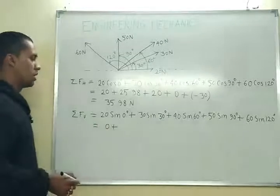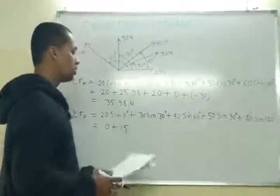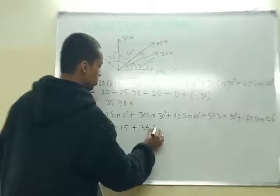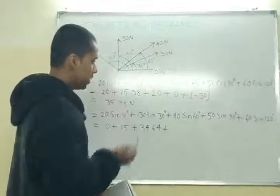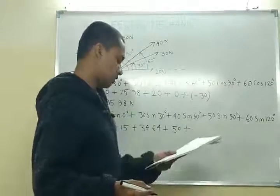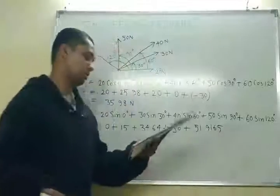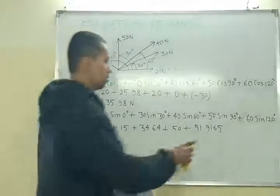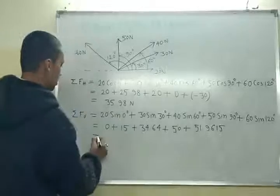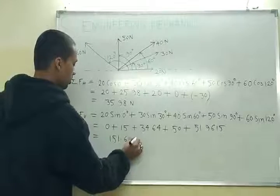So summation of all these forces: 20 sine 0, sine 0 is 0, plus 30 sine 30, sine 30 is 1 by 2, so 30 into 1 by 2 is 15. Sine 60 is root 3 by 2, and 40 times that I have got as 34.64. After that, 50 sine 90, sine 90 is 1, so 50 into 1 is 50. Plus sine 120 into 60, I have got this value as 51.9615. So together I have got this value as 151.60 newton.